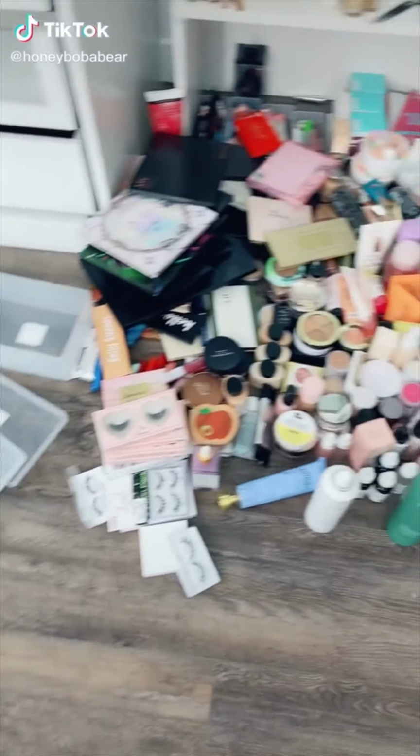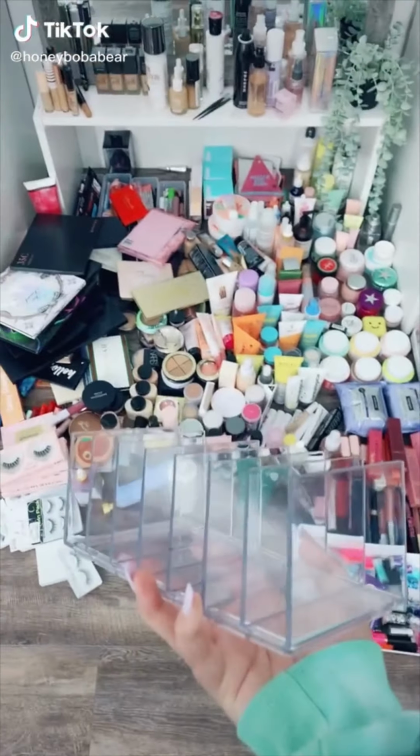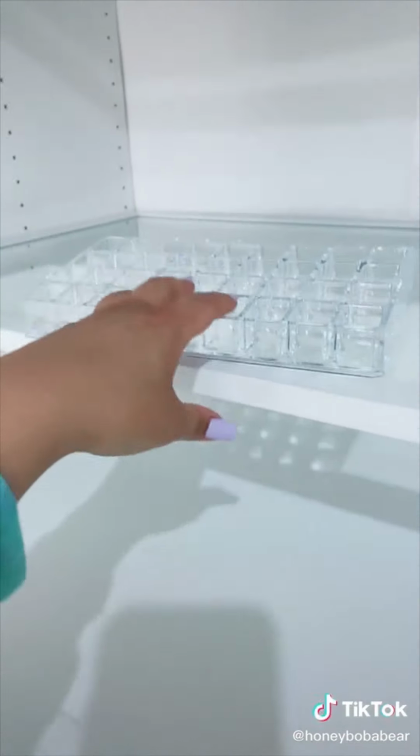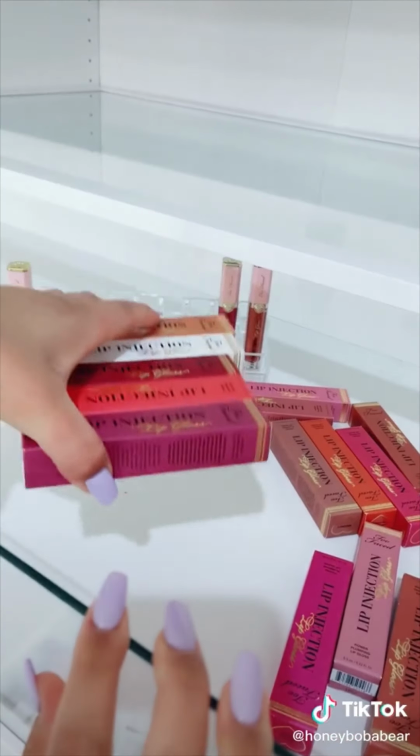Organizing my makeup and skincare, I kind of just put everything on the floor so I can start fresh. I have an idea of what's going in each drawer, but I don't know how I'm going to organize it, so let's see what I come up with. This drawer is going to be my lip and lash drawer.